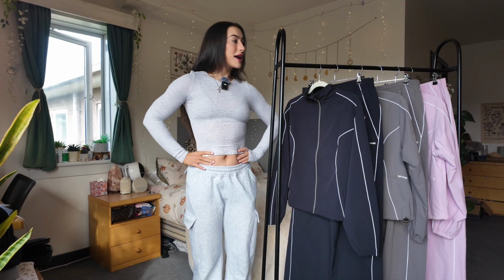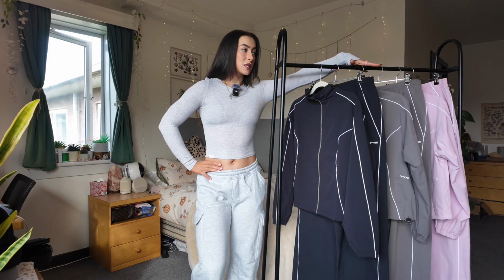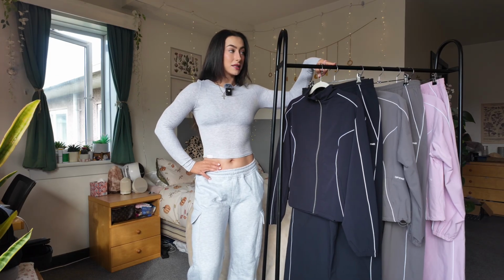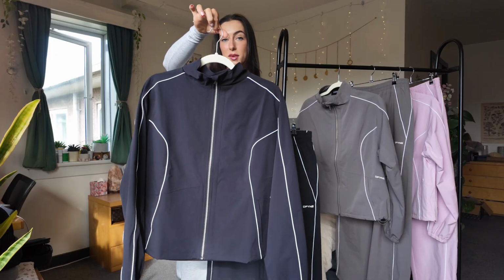I will be trying on all of these new pieces that are launching to show you guys how they fit. We do only have 6 pieces in this drop. So we've got 3 colours and 2 different items. We've got the track tops and we've got the track pants. So I'm going to start with Midnight Black. This is the track top that is launching.